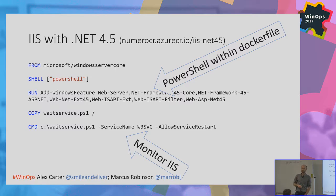Is that Windows Server Core pre-2016, or is that 2016? So the question was, is this Windows Server Core pre-2016? For containers, it only exists in Server 2016, so this is Windows Server Core on 2016, which is a pretty hefty image, to be honest, so the first download takes a while.